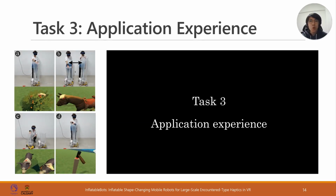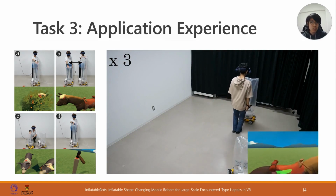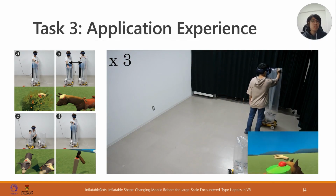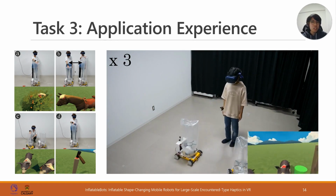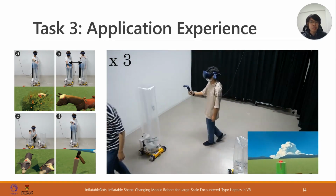In Task 3, we evaluated the user experience by getting user feedback through application scenarios with InflatableBots. For this purpose, we implemented an application with 4 experiences, all themed around the farm. All experiences use different features of the InflatableBots. Participants experienced the application in the order of a plant, a horse, dogs, and a pile.